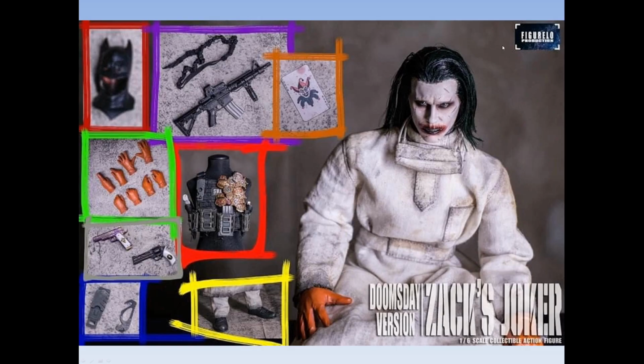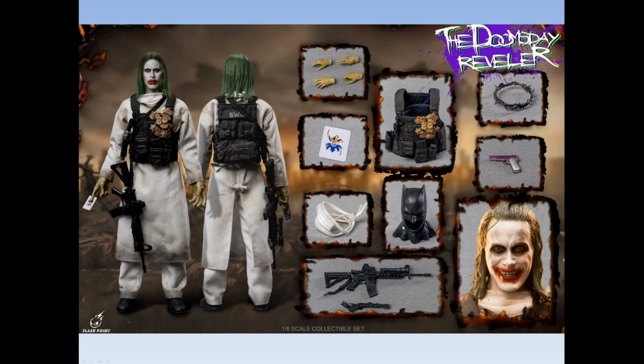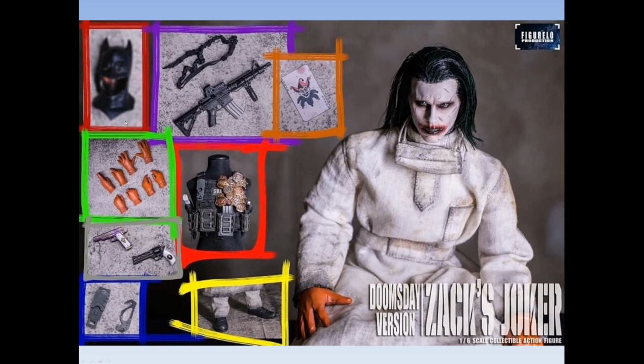So next up, Figure Low Production, they're also making this figure. It's interesting because the accessories they come in with are almost exactly the same. He comes with a Batman cowl as well, because in the movie, I don't believe he was holding any Batman cowl, but these two figures both come with the same accessories, which makes me believe that these two companies are somehow connected. So we'll have to see.